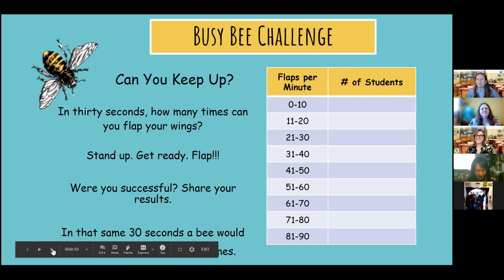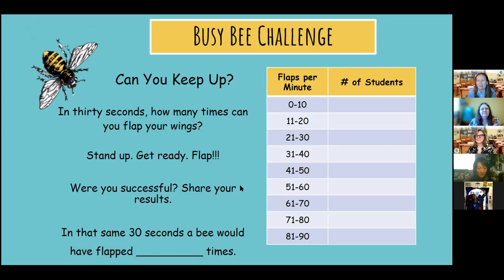times? And with the students we fill in the graph, you always have some that say they make it to 90 and are pretty impressed with themselves until they find out that in that same 30 seconds at 200 flaps a second, a bee is about 6,000. So most of our students, and myself included, are in the 30 to 40 range. But it's a fun time to see if we could keep up with a bee.